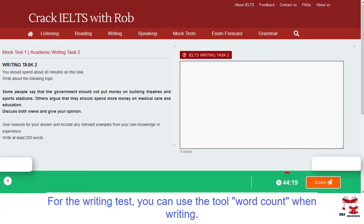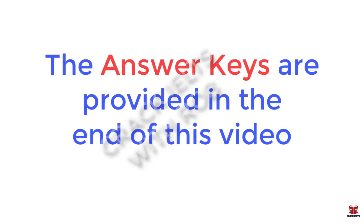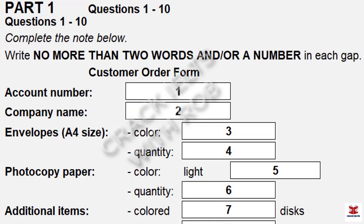The test is in four parts. At the end of the test, you will be given 10 minutes to transfer your answers to the answer sheet. Now turn to part one.